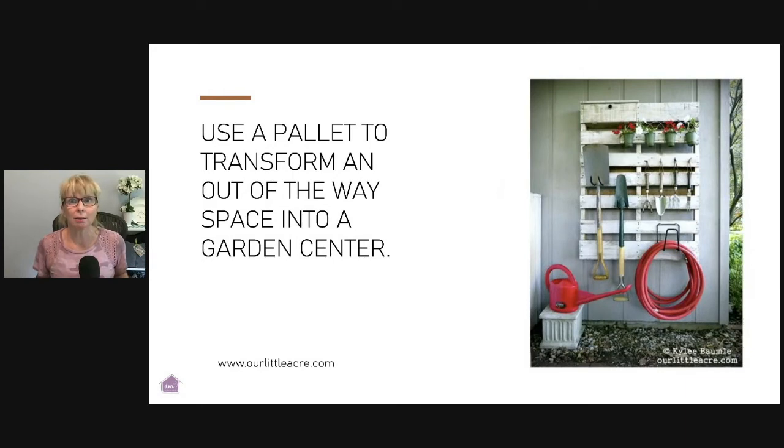Pallets. I love pallets. You can use a pallet to transform an alcove of your property into a mini gardening organizing area. So what I mean by alcove is if you have a corner that has probably a roof over the top so it does stay dry there, you can set up a pallet to hold your things for gardening that is close to that area. This works great if you live in an area that does not have a garage or a basement or any options for outdoor storage.